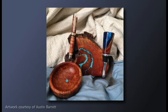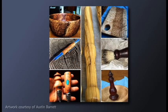Austin's bottle stoppers, cheese boards, pens, and cocktail muddlers are for sale at the Italian Market in Annapolis. Here on the shore, you can see his art at St. Michael's Wine Fest this coming April 22nd through the 24th. He also has work on display at My Little Studio in Stevensville.